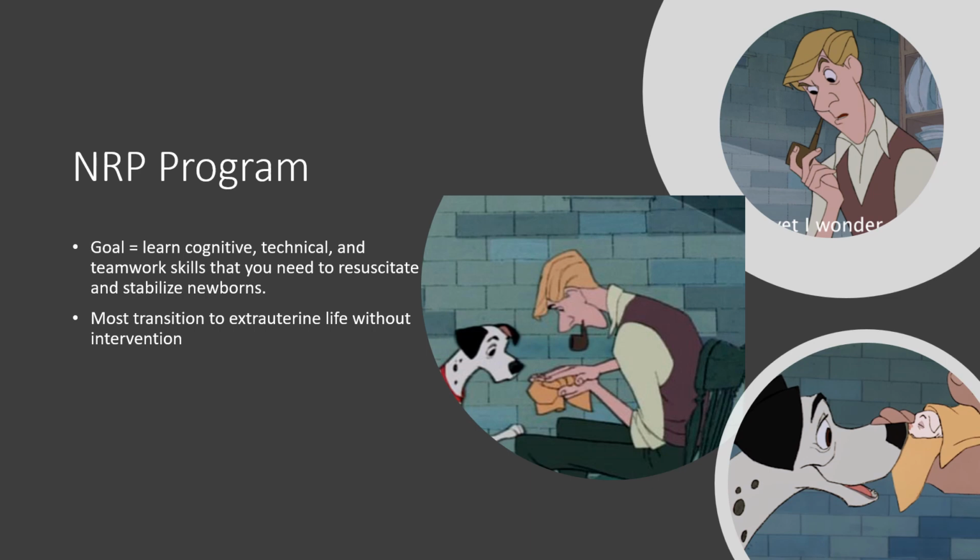However, Lucky, that little puppy, needed a little bit of resuscitation, a little bit of help, which in this case was just warm, dry, stimulate, right? Warm, dry, stimulate. So little things like that make a big difference.